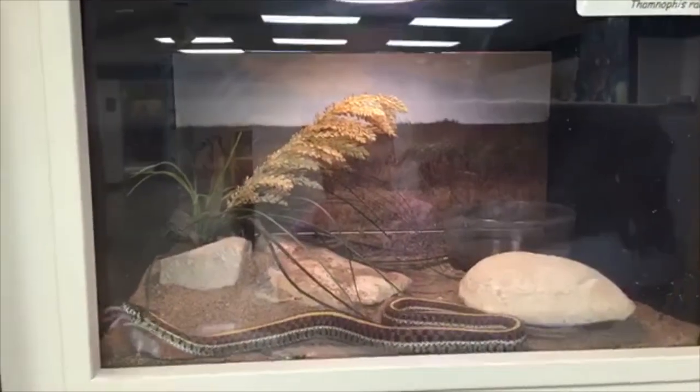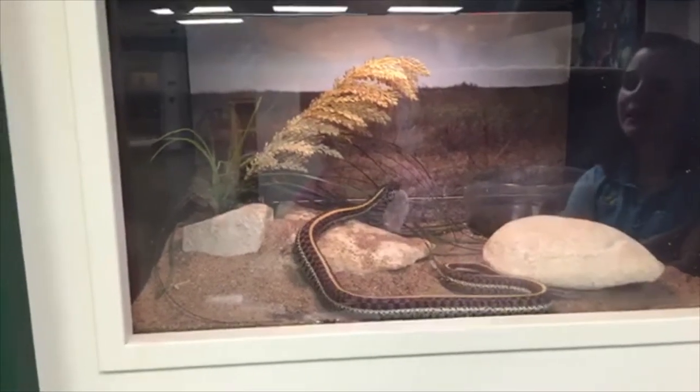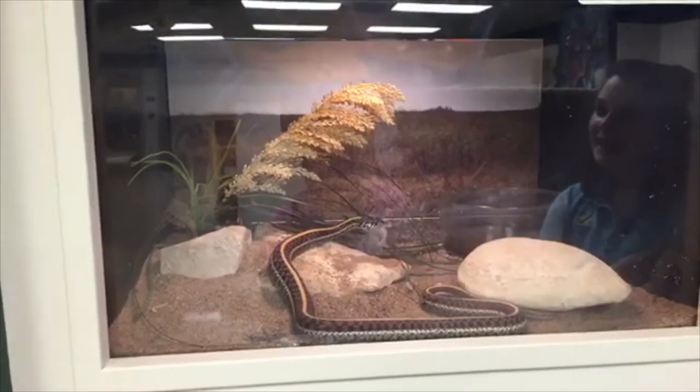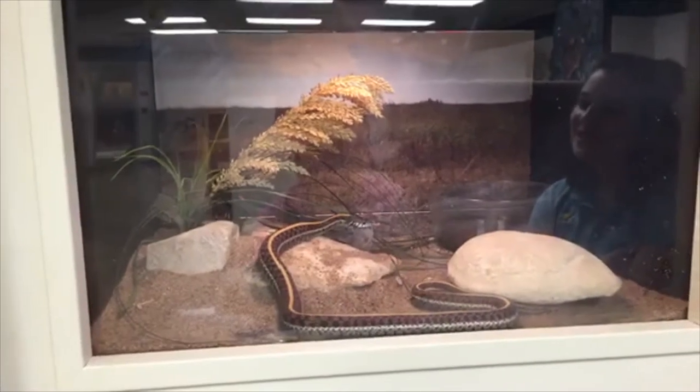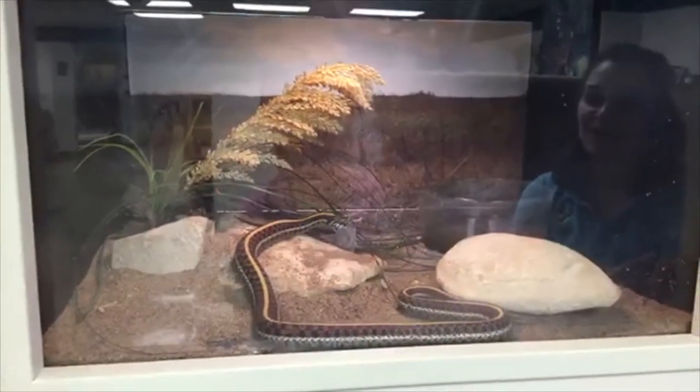Crazy. He's going crazy. Didn't he grab it by the head? He grabbed it several times and just was like, I'm so excited for food. Throwing it around. So, doing a happy dance.